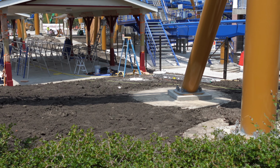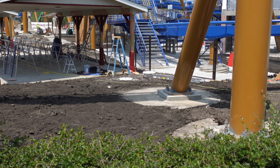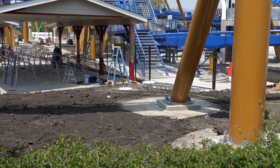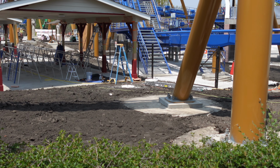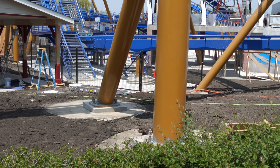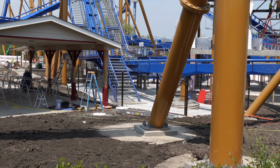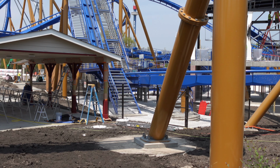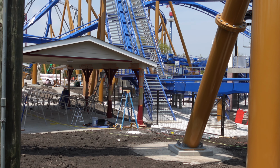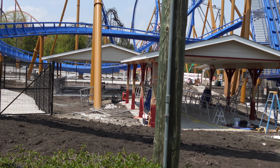You can see the two footer foundations here right outside of the queue. That's where I believe there was going to be some signage going up. So it looks like that's all in. And there was going to be a statue somewhere over in this area as well, and a crate for theming put in as well. So keep an eye out in the next couple of days if you're visiting the park to see if any other theming elements are being added.